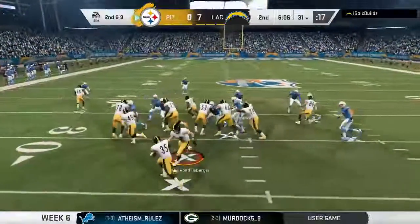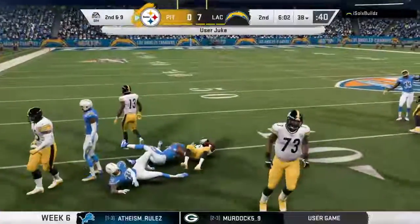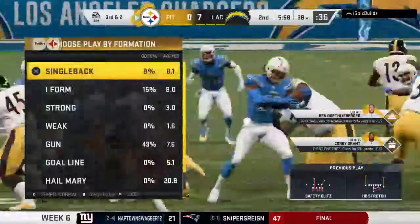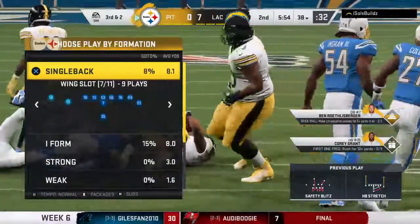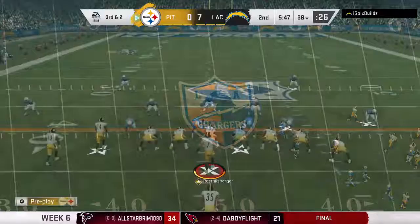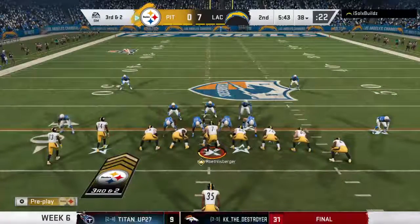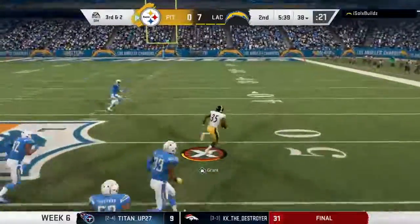On 2nd down, it's Grant. He'll take this up just shy of the 40. Excellent display of footwork on that run. And he's able to get most of what he needed on the carry there. 7 yards on the gain, and it's 3rd and 2 now. Now a give, right side. Grant.